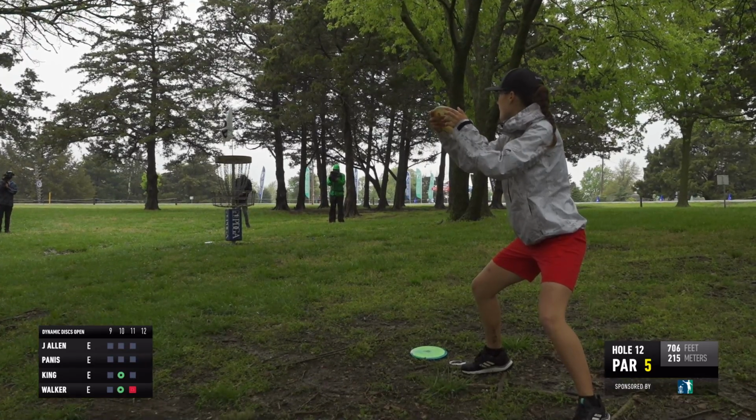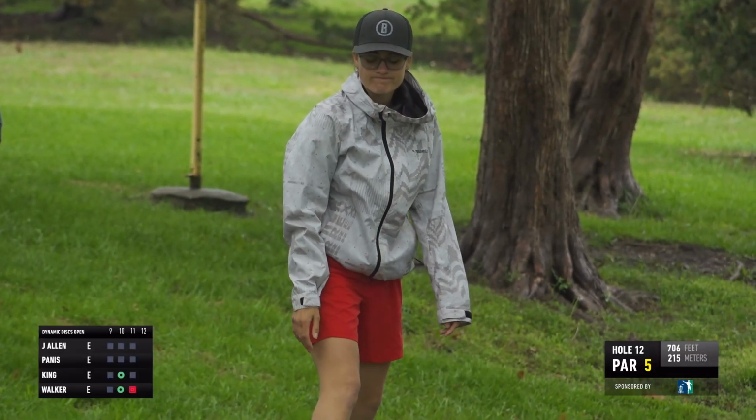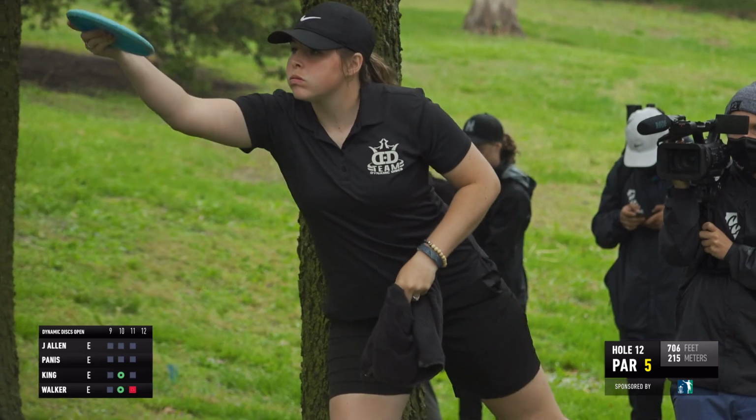Got that tongue on the right side of her mouth. You know, she's super concentrated. Doing the MJ thing. Ah, dang. That'll be a 6 for her.